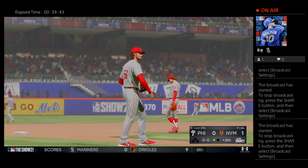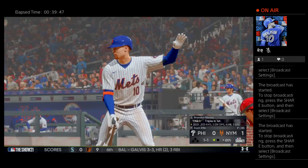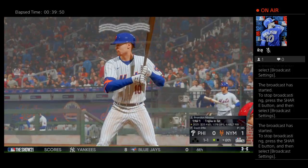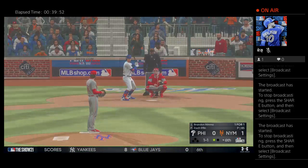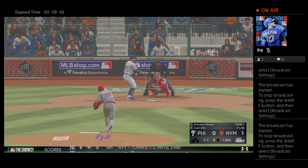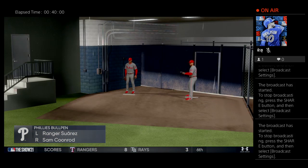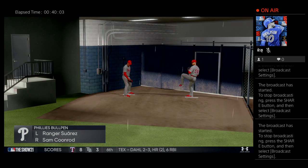The center fielder, Brandon Nimmo. Stepping up is Brandon Nimmo. It was a walk in his last trip. One out, nobody on. And he pulled up in time, but it's a called strike two. Now some action in the Phillies bullpen as a right-hander begins to crank it up out there.